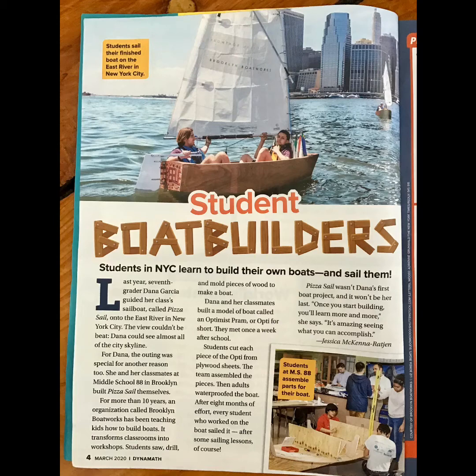Pizza Sail wasn't Dana's first boat project, and it won't be her last. "Once you start building, you'll learn more and more," she says. "It's amazing seeing what you can accomplish." That sounds pretty cool, huh? And that makes me really want to build a boat. The caption for the bottom photo says, "Students at MS 88 assemble parts for their boat."